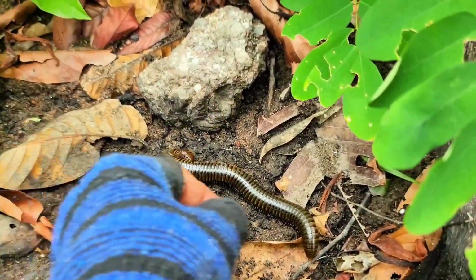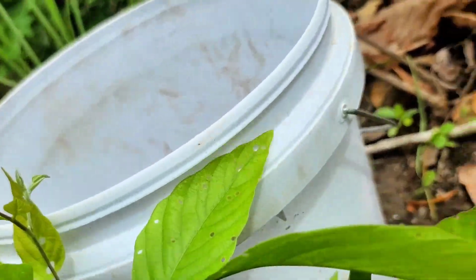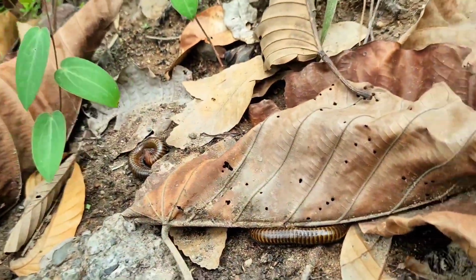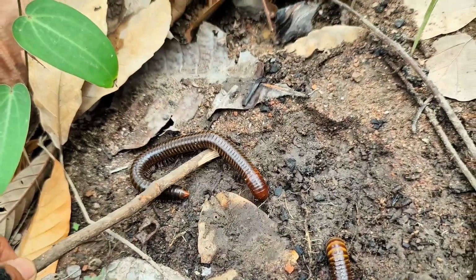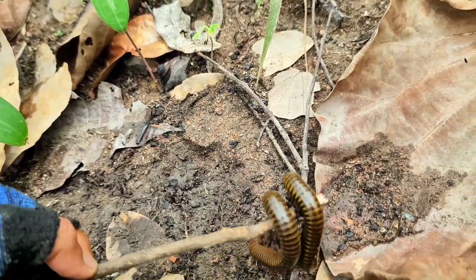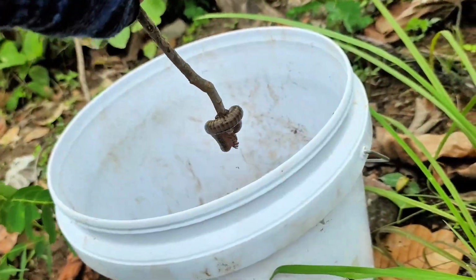Oh my god. Really big, really big. Wow, two giant ones here. Wow, that's amazing. Okay, now let's catch them with a stick here. Okay, now let's catch two big ones. Yes, catch it like this if you don't want to use your bare hand.